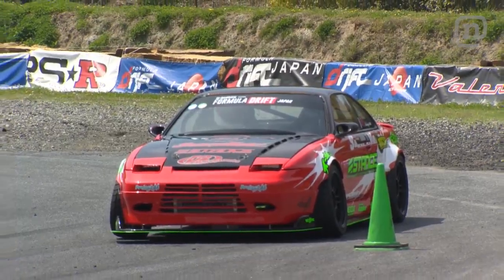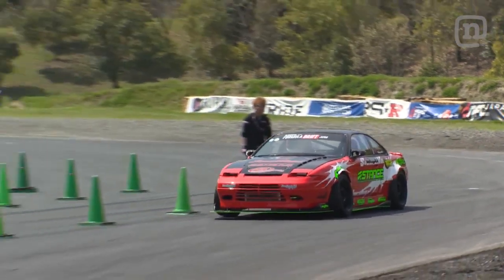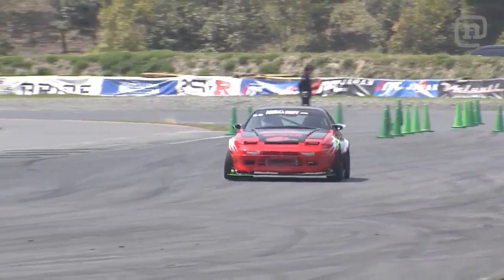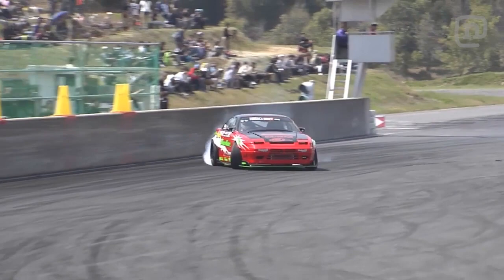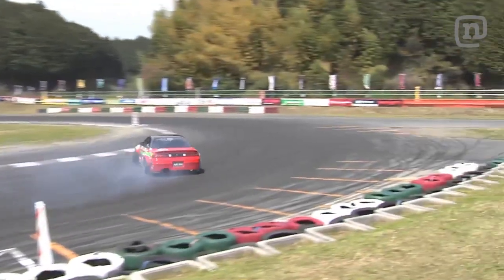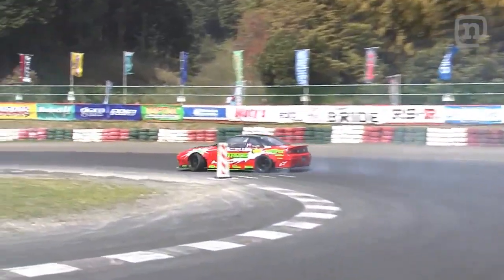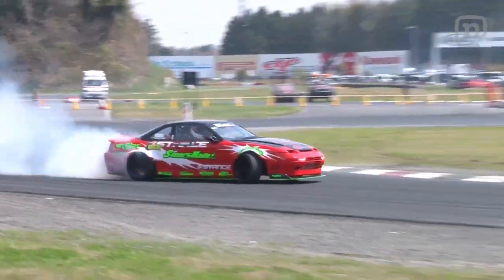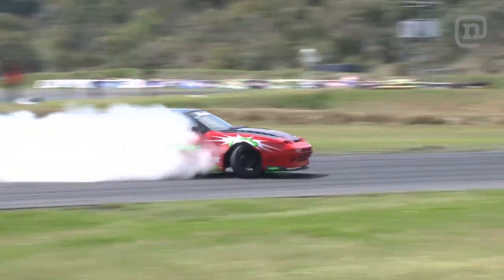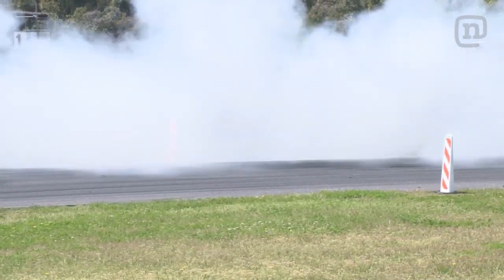So we have a result there. So Horino is actually retiring his car. Something has broken on it. So we have Nakamura returning, completing his second run. Has to complete his second run by himself. There you go. Okay, so moving on to the top 16.